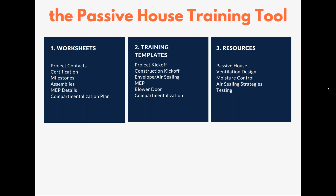And so how can we tease out some of these details in a kind of quick reference cheat sheet, basically, that the whole team can look at without having to pore through hundreds of pages of detailed drawings. And these worksheets are going to be works in progress. They are going to be living documents throughout the whole project as things evolve and change.